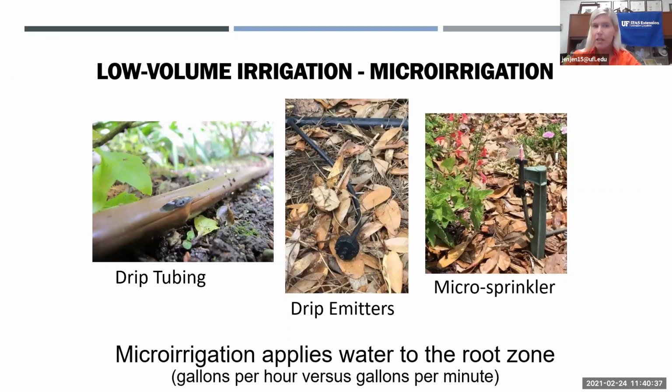So I want to talk a little bit about low volume irrigation or micro irrigation. Micro irrigation is, I don't want to say it's a new trend, but there's a lot of homeowners right now that are setting up micro irrigation systems in their homes, in their landscapes, because it's quite simple. You can get a starter kit at the home improvement stores, and they're pretty inexpensive, and you can set up your own system.